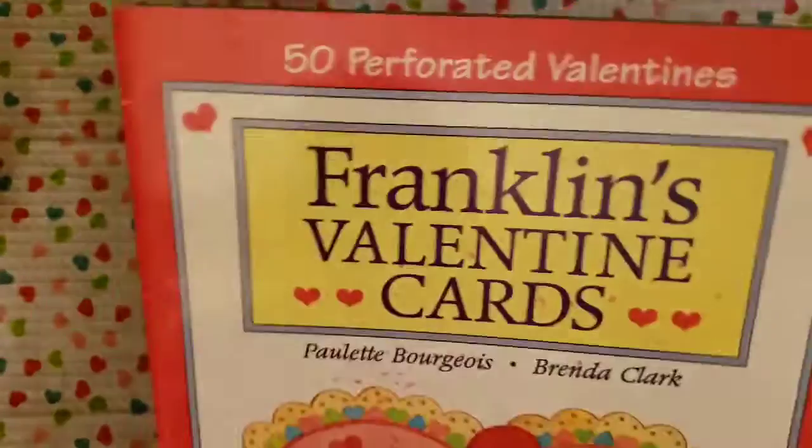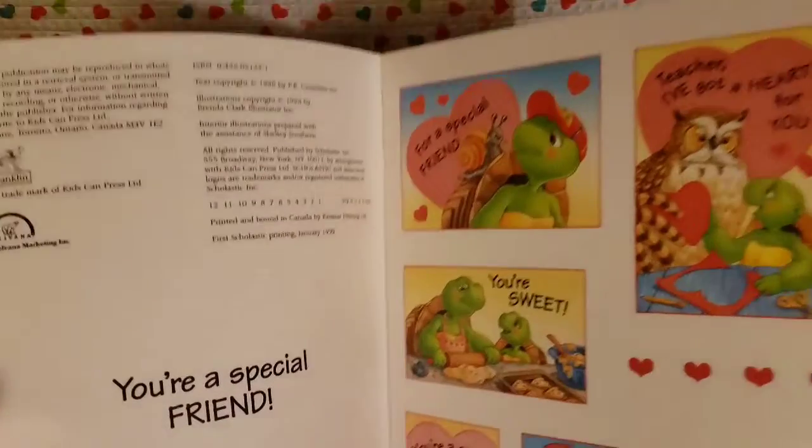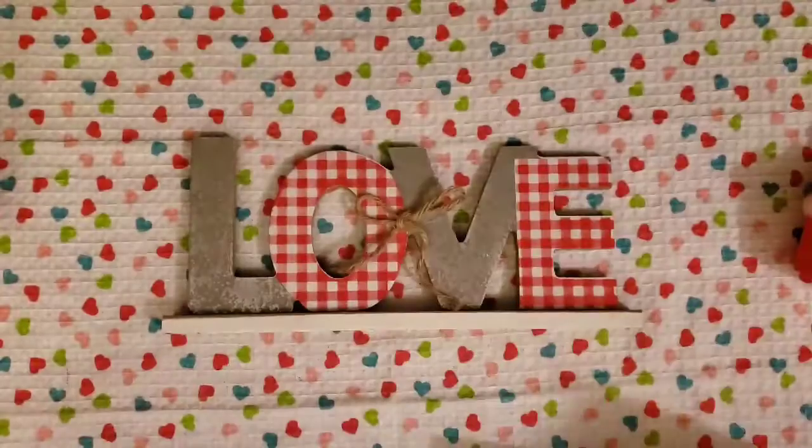Very nice book. And then Franklin's Valentine cards. If you open this, you can make cards and give them to your friends, and they pop right out. They're kind of perforated, so it's just fun. They got a bunch of different cards in there. So this was really cute.